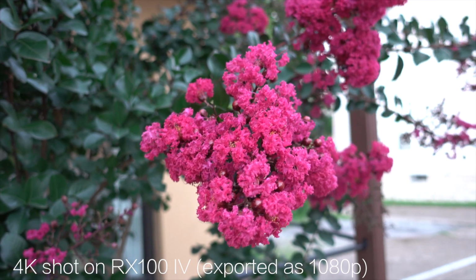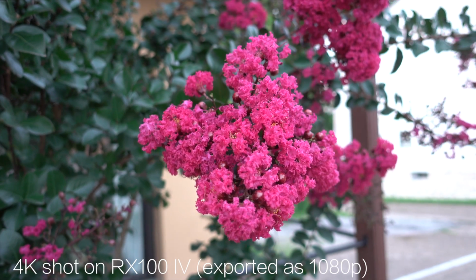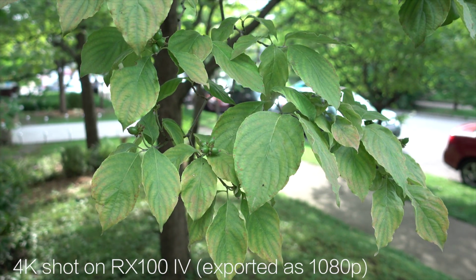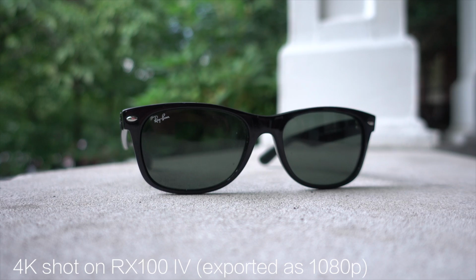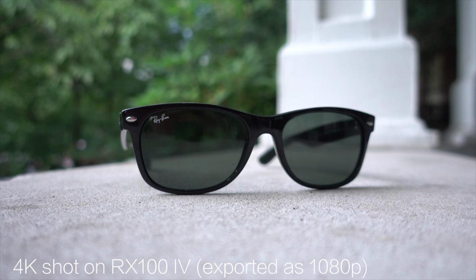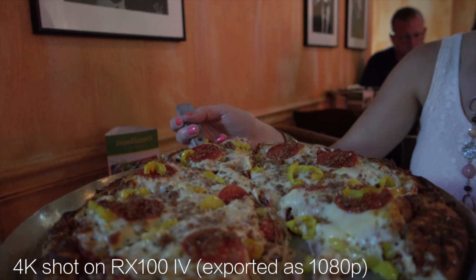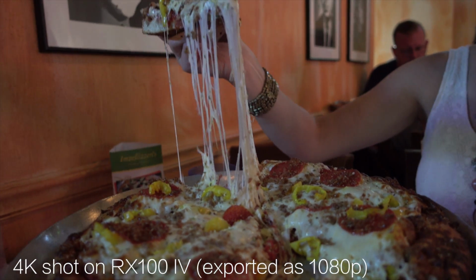The 4K video on this camera looks amazing if I do say so myself. The only problem I have with this 4K video is that it does limit you to 5 minutes of shooting. Well, why is that? Because of overheating. So it will automatically stop at 5 minutes when you're shooting 4K video and you have to start the video over again, to start the recording over again to continue on the video.